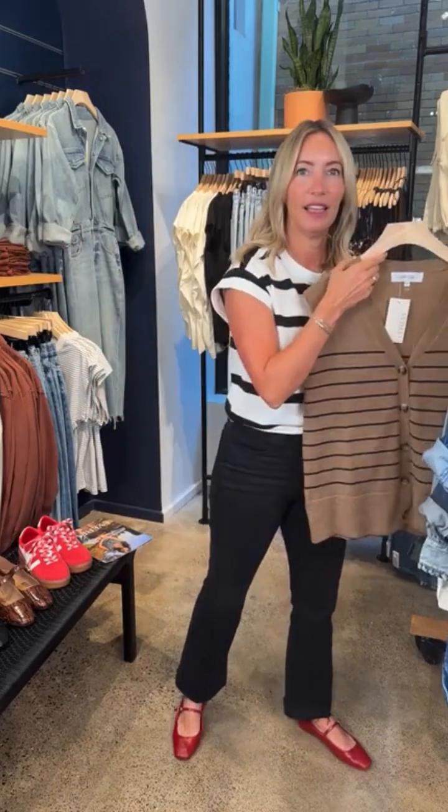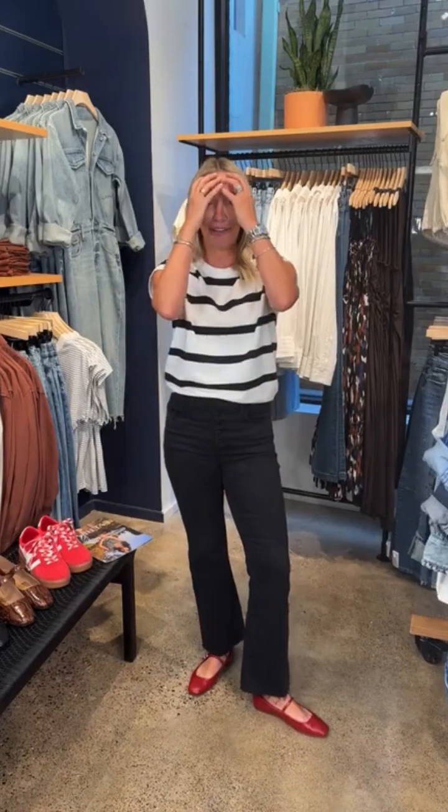For those that just joined, can you talk about your jeans? Yes. I don't even think I did talk about them. Okay, well, let's talk about them. So I am wearing the Good American mini boot crop. Why I love this jean?